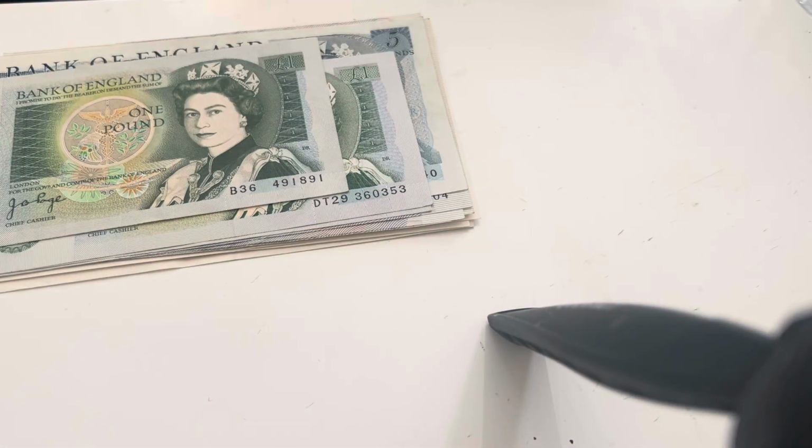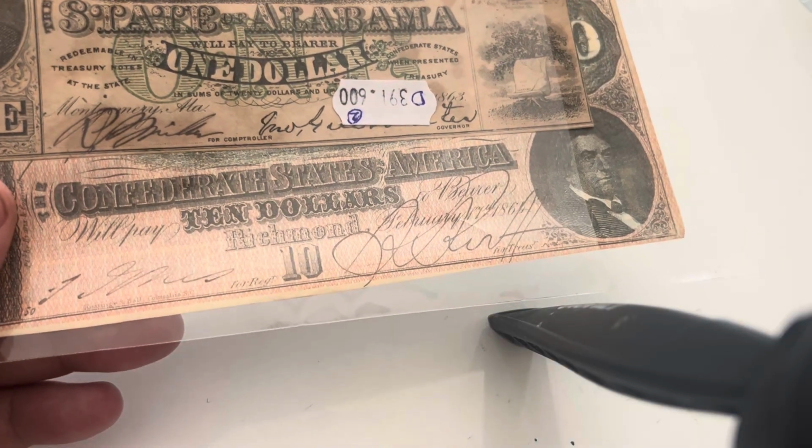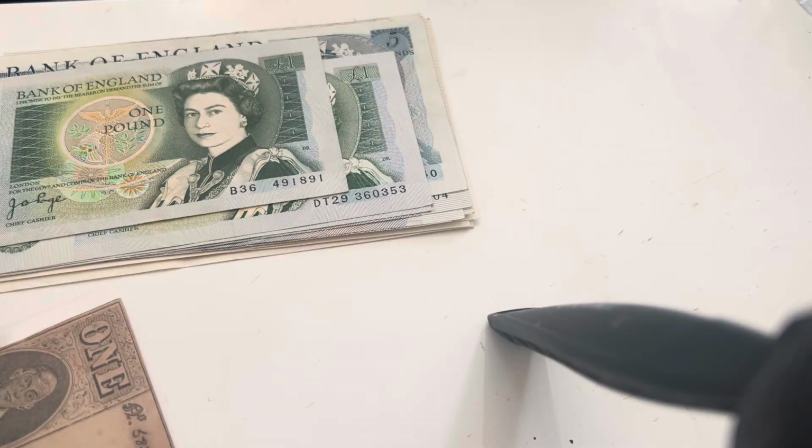Now, I did speak to my guy. Oh, you won't be able to see it. He believes they're genuine. He was going over the signatures and he went, yeah, the ink looks right. So if they're fake, and if they come back fake, then I'll just send them back to the auctioneer.